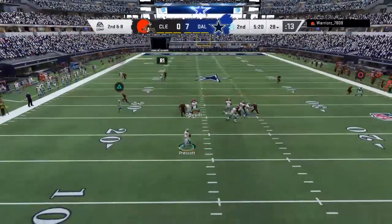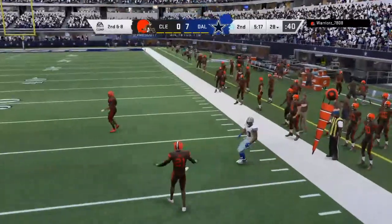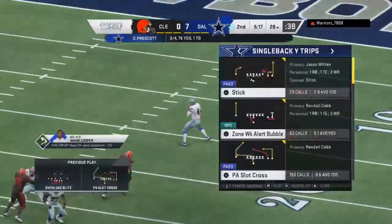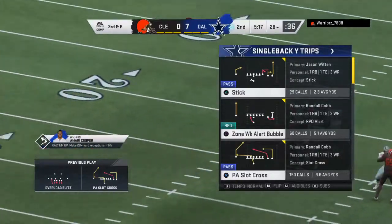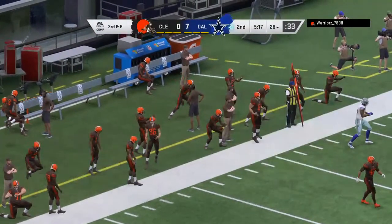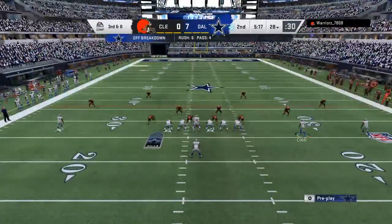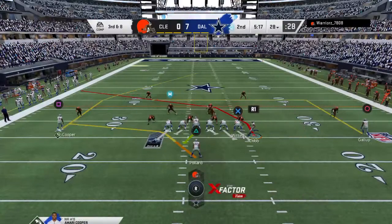Prescott off play action. And this one's incomplete. Michael Gallup, that's who he was looking for. But now it's third down. I think he's a little trigger happy right there, and it turned into an ill-advised throw into their zone. Well, we know he has confidence. He'll throw it any place, anytime, anywhere. That time it fell incomplete.